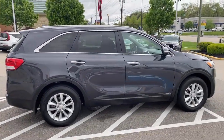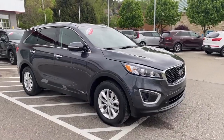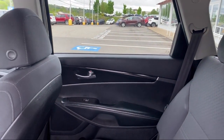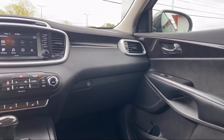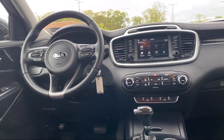miles on the odometer. Since 2002, family-owned South Hills Kia has been proudly serving our friends and neighbors, providing a great selection with competitive pricing. Our friendly and knowledgeable staff is here to make sure you are completely satisfied with your purchasing experience. Our service is so exceptional that we have been the recipient of the Kia's Platinum Prestige Award.